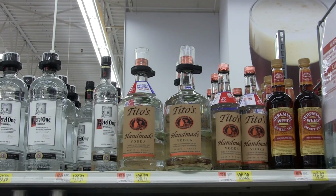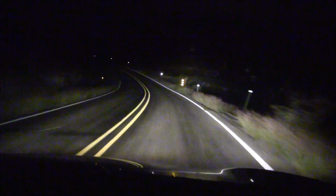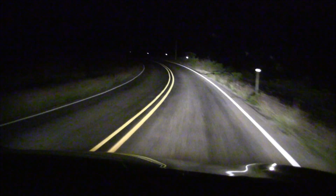And they do have Tito's, which is my favorite vodka. Going up to the rim on the windy mountain roads. It's really fun to drive this.